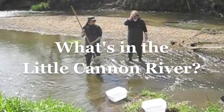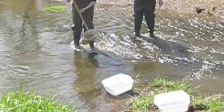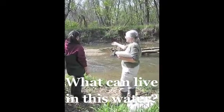Ever wondered what lurks below the surface of a river? Water, remember? More oxygen in colder water. You should remember that from earlier. So the other way is by activity.